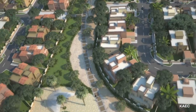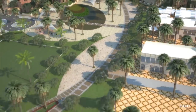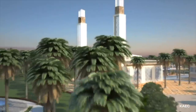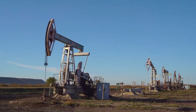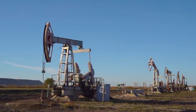Their goal was to make Saudi Arabia one of the world's top 10 investment destinations by the year 2010. The first stage of the city was completed by 2010, but construction is still ongoing. Why is Saudi Arabia building this huge city in the first place? Well, oil isn't going to last forever. The point of all this is to diversify the nation's currently oil-based economy.